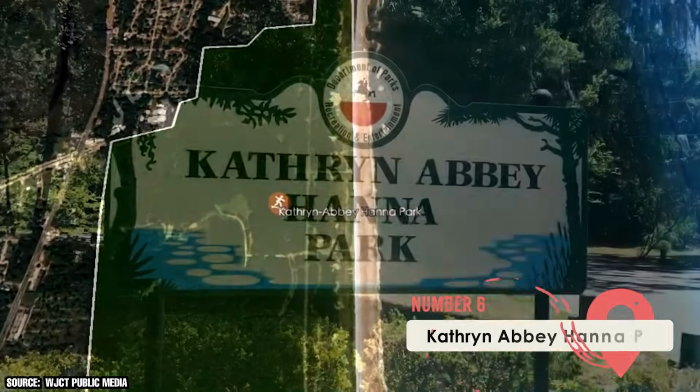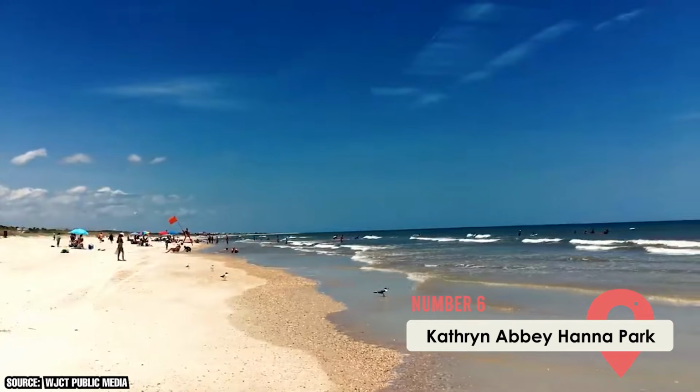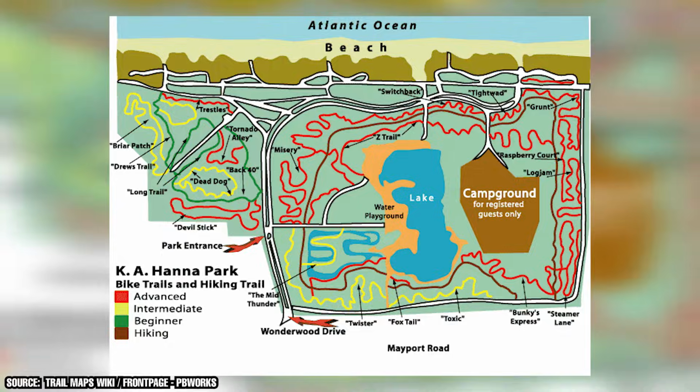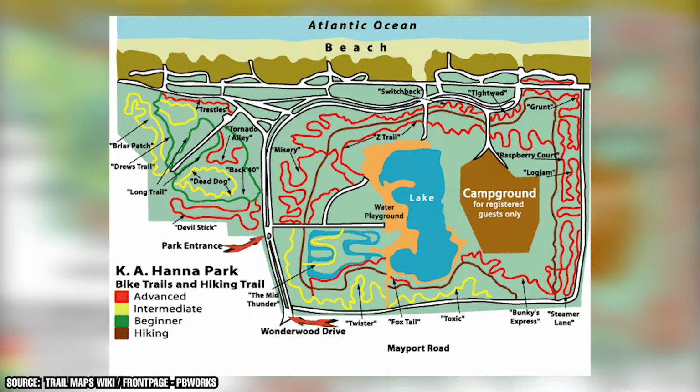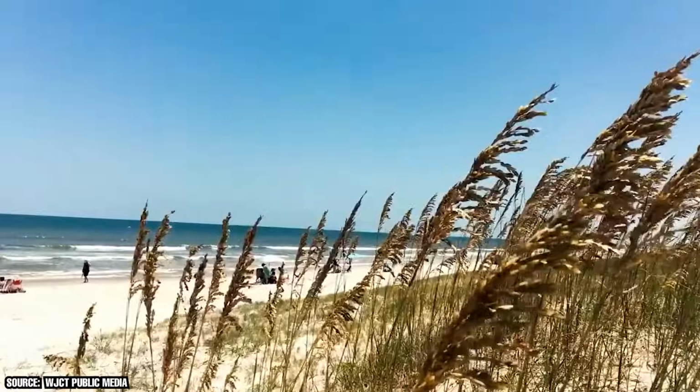Kathryn Abbey Hanna Park. There are over 20 miles of hiking and biking trails on this oceanfront park in Atlantic Beach. It offers designated areas for camping, fishing, paddleboarding, kayaking, and other activities. It also has plenty of beaches and is one of the best surfing spots in Jacksonville.